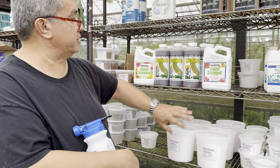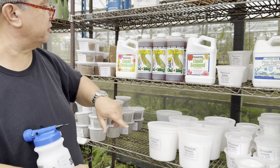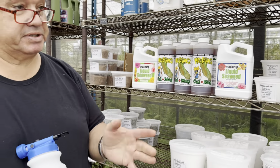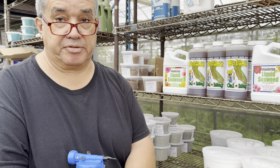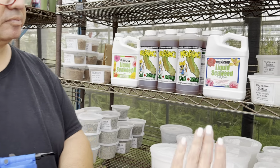So we have the liquid seaweed, we have the Nut Farmer CalMag, and then we have the magnesium sulfate Epsom salt, and then the other liquid. There's another one that I don't have here, which is a fish and seaweed combination fertilizer. It's also liquid, but with all the shows that we had in the month of January, we sold out, so I couldn't show you that.